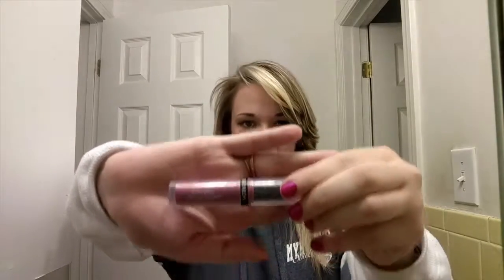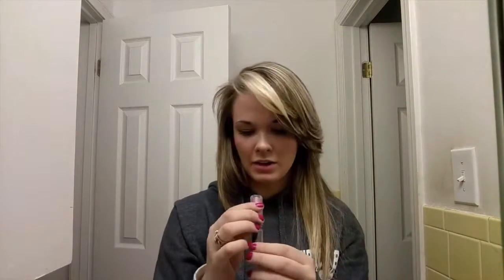Last but not least, since this is a natural look, I don't go all out on lipstick, but I do like to use Revlon's ColorStay lipstick. And I don't know what color it is. It just says 070 at the bottom. I don't know if that helps. Hope it does. I just use it.